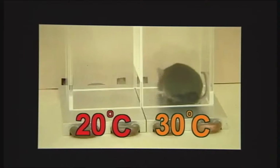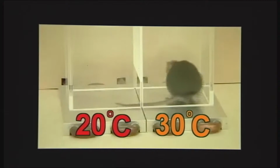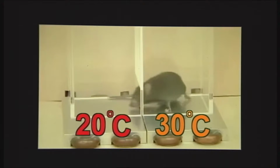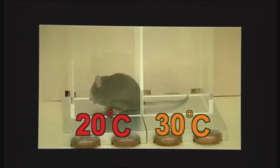This experiment confirms his finding. This mouse stays only on the right corner, where the temperature is a comfortable 30 degrees centigrade. It avoids the other side, where it's colder at 20 degrees. But this mutant mouse moves between the two sides. A protein in its genes that detects cold was genetically removed.